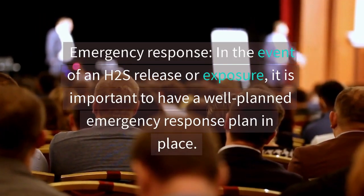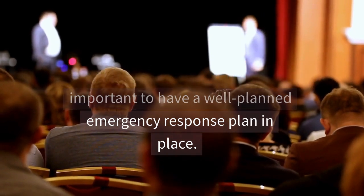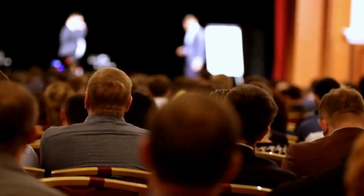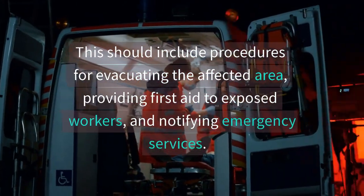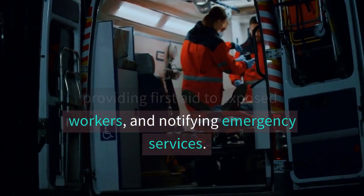Emergency response. In the event of an H2S release or exposure, it is important to have a well-planned emergency response plan in place. This should include procedures for evacuating the affected area, providing first aid to exposed workers, and notifying emergency services.